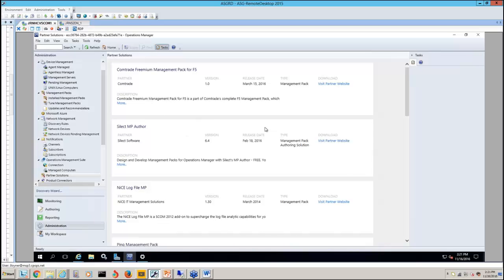And this is a read-only web view that comes over. It's a read-only view that comes from a web service.